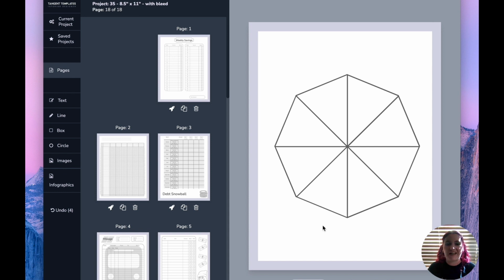There's a lot of images here, and as I say, they're basically templates. You can just stick the image on the page and then just add whatever customization and decoration you want to it.